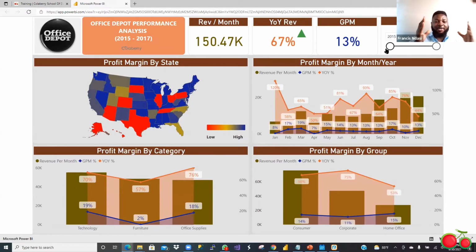So if you look at the first visual on your left, it's a beautiful shape map. I used it to represent profit margin by state. Just looking at this visual, it's very easy for you to know that anything that shows blue, according to the legend, is high, which means that state or that location actually brought in more profit, 15% and above. And then anything that shows red shows that that location or that state did not bring in enough revenue. It had either zero or a negative.